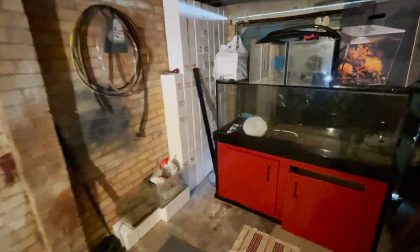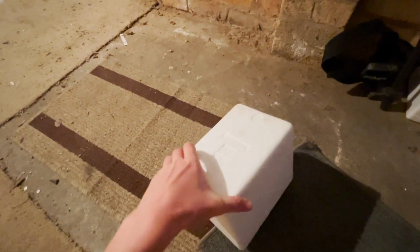While I'm on the topic of insulation, check out all these boxes here. Now, as some of you are aware, I do work in a fish shop, and this is what our frozen food comes in. So I have literally been saving these for about 2 years, possibly even like 2.5, 3 years. So if you do the maths, you can work out how many we've sold. But anyway, I've been keeping these because these are great little polystyrene boxes. And instead of putting them in the rubbish, I'm going to upcycle or reuse them.